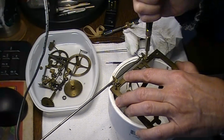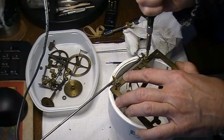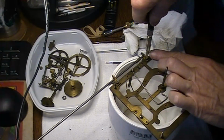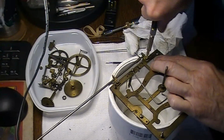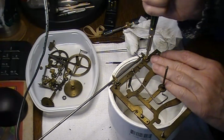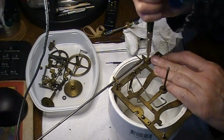I know you should snug things up, but they shouldn't be so tight that you mess your screw up trying to tighten it. All of these have wear on them where someone over tightened them and slipped out of the slot.